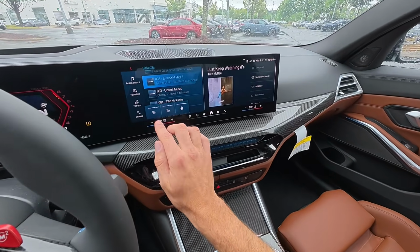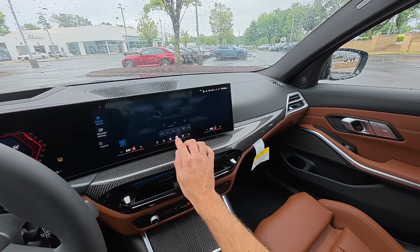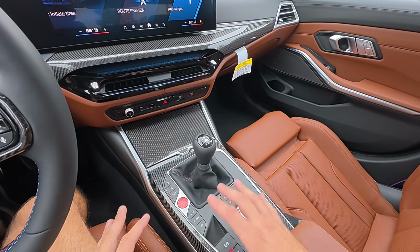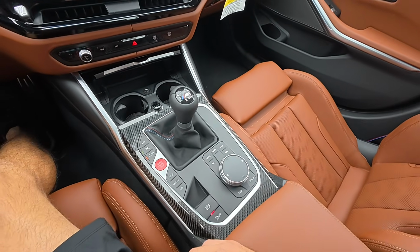Now, this also has heated and ventilated seats, heated steering wheel, and then temperature adjustments are on both sides. More carbon fiber, more ambient lighting. There's vents in the middle, volume and tuning, some defrosters too. More carbon fiber down below where you get storage, cup holders, and auxiliaries.